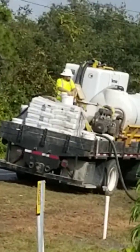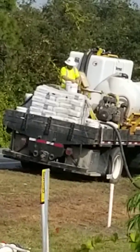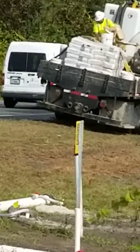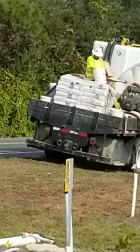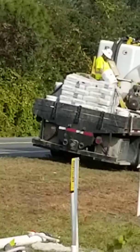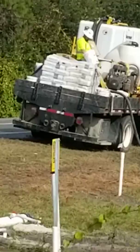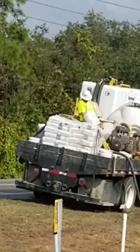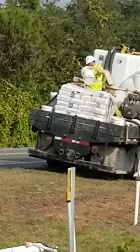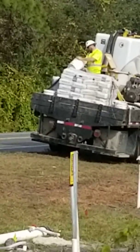Looks like there may be another additive fixing to be added into it. Yeah, almost empty bucket. But yep, more of some type of powder additive. More than likely a polymer of some type. So there's 2 scoops, and he's already added scoops. And now let's put some more over here in the other mixing tank.